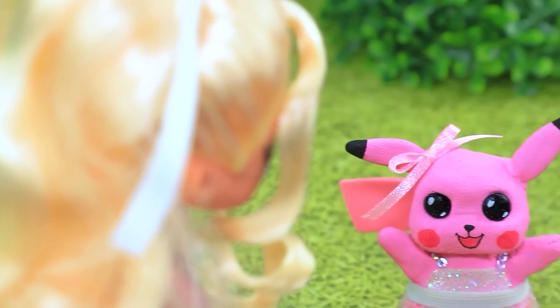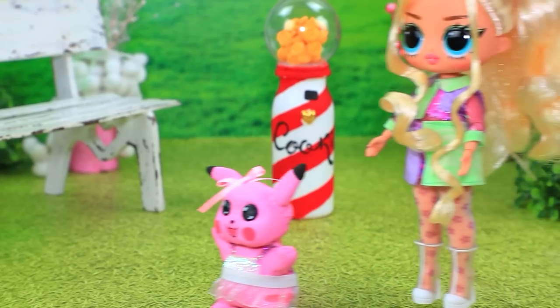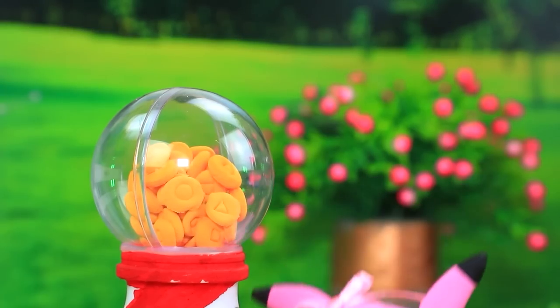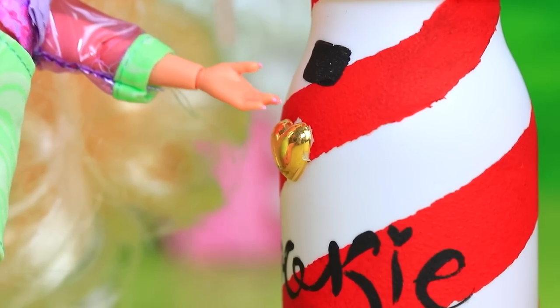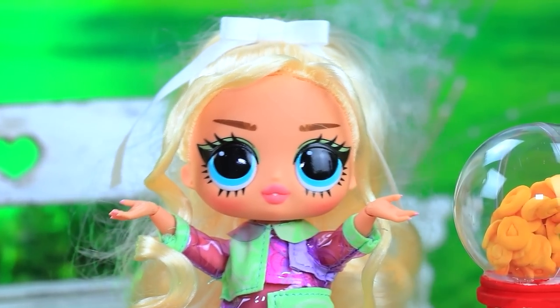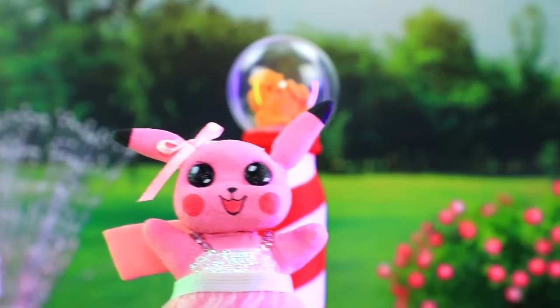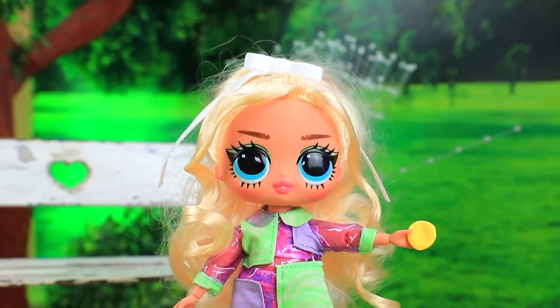Wow. Let's go for a walk and find something to play with. Mary, Mary, look what I found. Wow, a cookie machine. Amazing! Aw, I think the batteries are dead. I'll fix it with my power. The machine is working. Such delicious cookies.